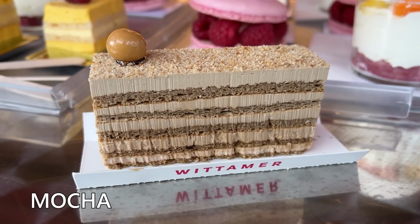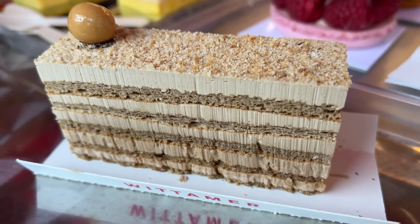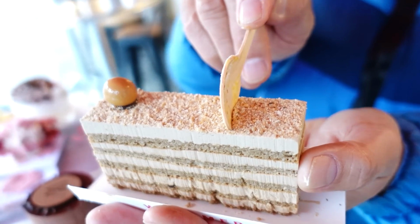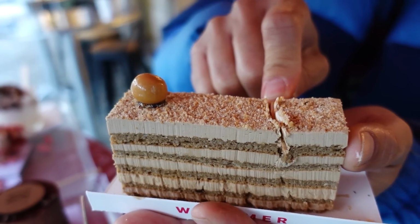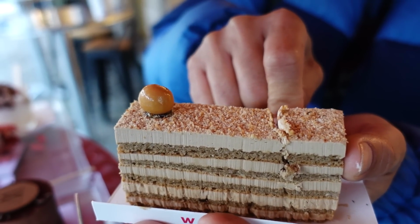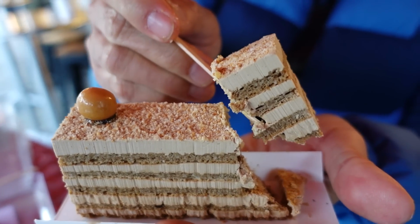Okay, I believe this is a coffee cake. I don't drink coffee, but I do like coffee flavored desserts, like tiramisu, for example. I love tiramisu. Okay, let's try this. Oh, this one is a little denser. It's a pretty dense cake. Either that or it's just too cold outside and it has frozen. Who knows?